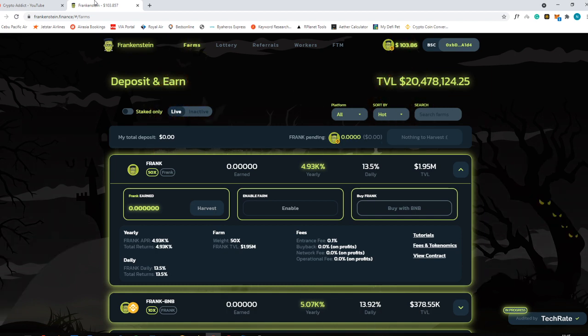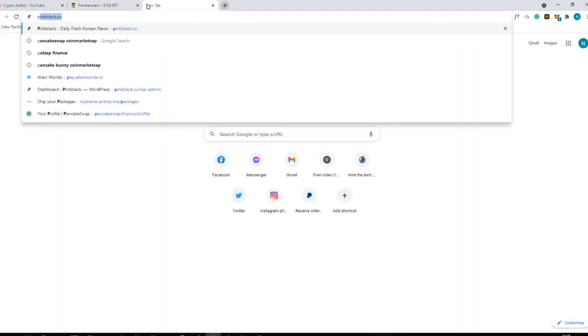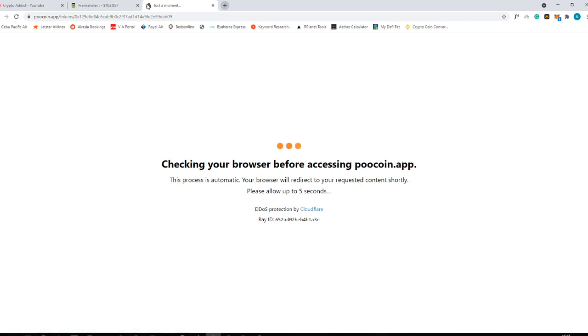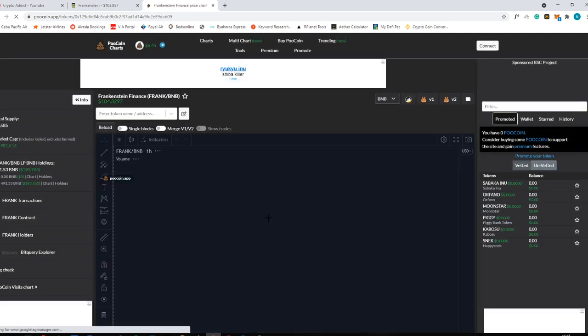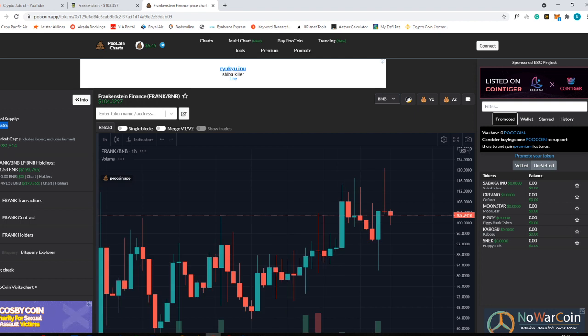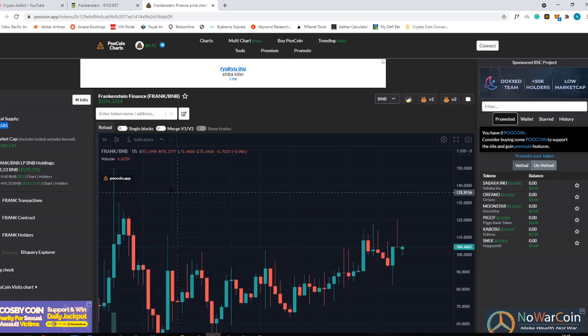Okay, so let's just jump right into it. So Frankenstein, it's really good. Frankenstein.finance. We can look into its coin price. So Frankenstein Finance price on PoCoin.app is around 104, and as you can see here, there's only 28,000 total supply of franc tokens that is circulating right now, and the market cap is $3 million.